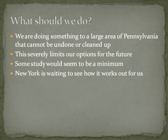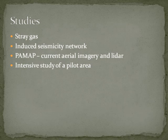So the next slide says that some of the studies that really should be done before anything else goes on are a stray gas background study, an induced seismicity network set up, and collection of current aerial imagery and a recollection of LiDAR so you get topographic change, so that you can see change of land use and topography. Then apply all that to an intensive study of a pilot area where you really do a great job of looking at the subsurface with seismics and geologic mapping and everything else.